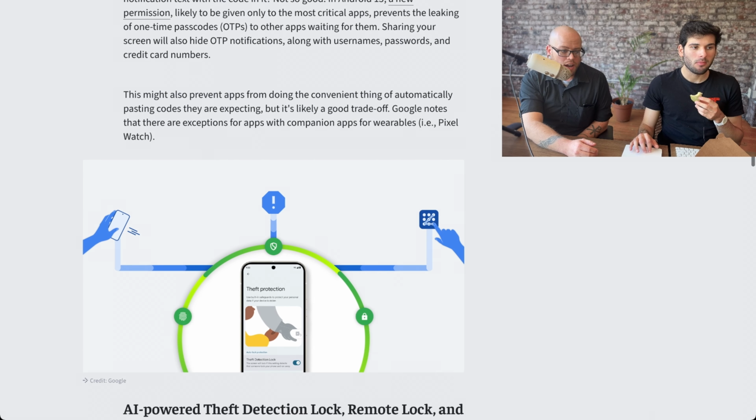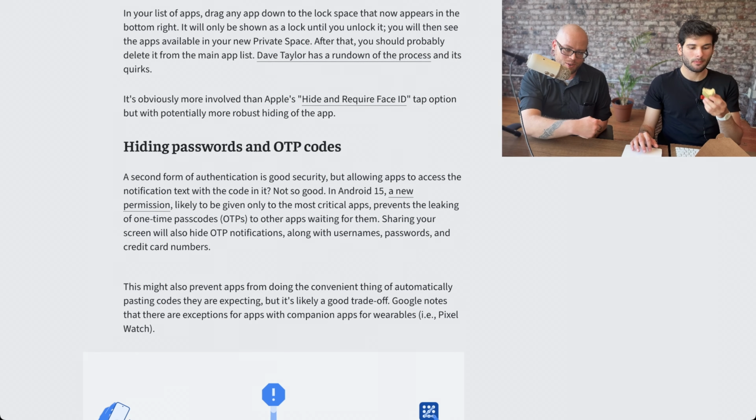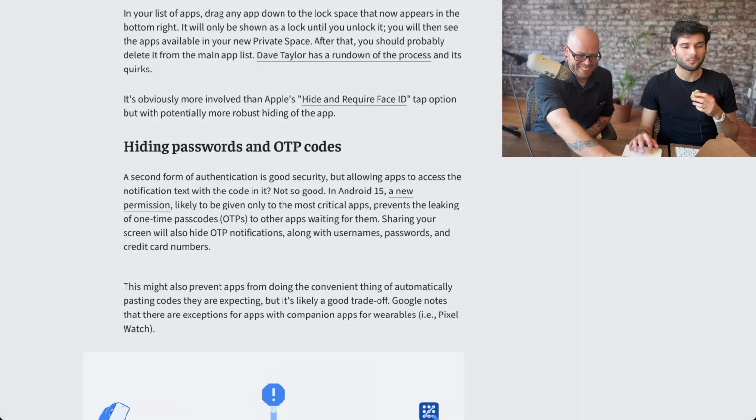Sharing your screen will also hide OTP notifications along with usernames, passwords, and credit card numbers, which, as somebody who screen records for a lot of demos, I really appreciate, because I've definitely forgotten to redact things before. Oh, yeah. So that's huge.